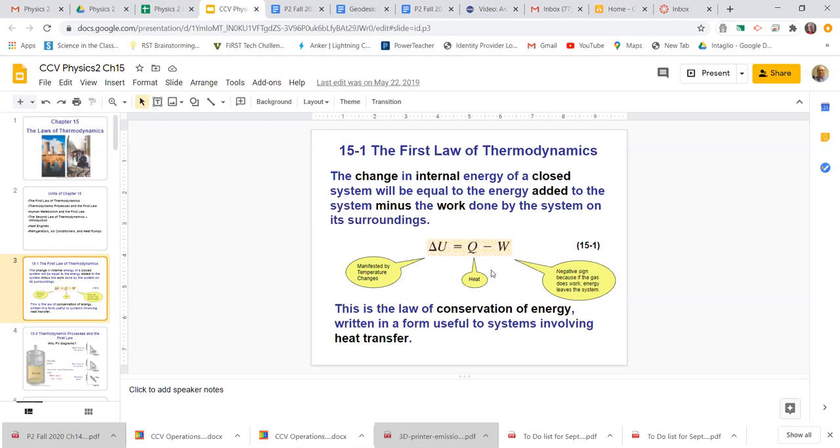So we're talking about a closed system, and we can monitor internal energy by checking its temperature. We could have heat flow in or flow out. So heat flowing in is positive. That means it's going to have a role in increasing internal energy. But if the gas itself is doing work on the rest of the universe, then that energy is no longer available. And that's how come the minus sign is here. So this is really just conservation of energy.